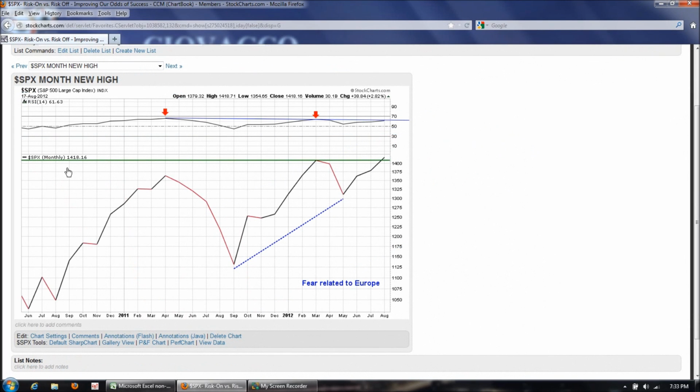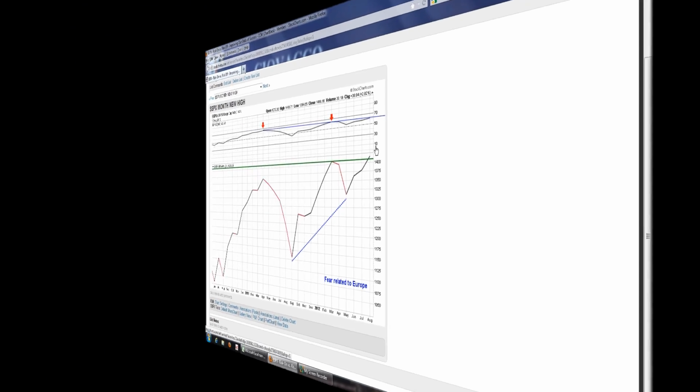Similar situation here. This is a monthly chart of the S&P 500. We're trying to break out in a bullish manner here, which would take away any double or triple top theories. We do have a potentially bearish form of resistance. This breakout here becomes meaningful if it holds into month end.